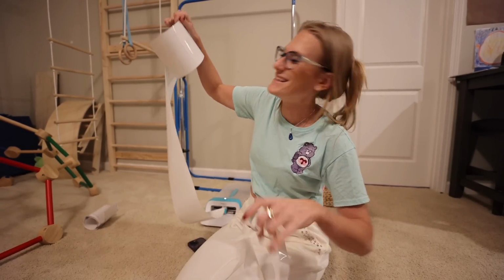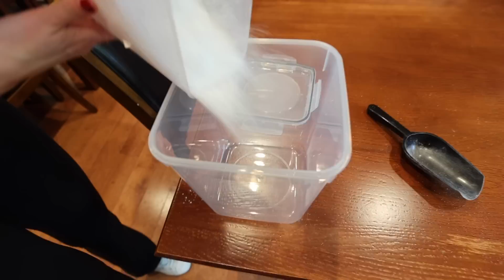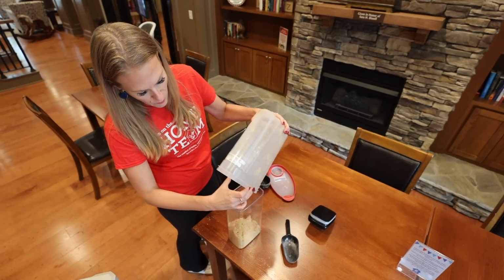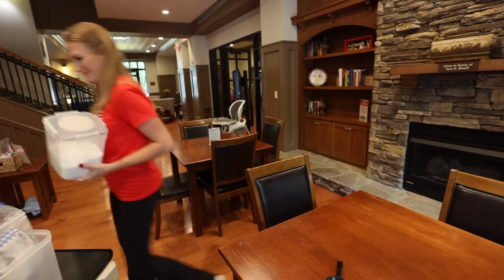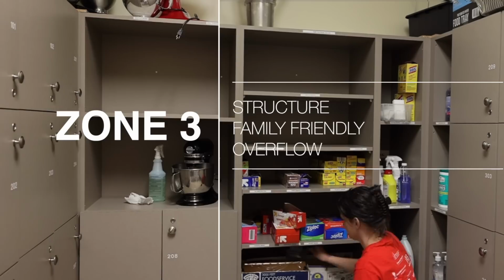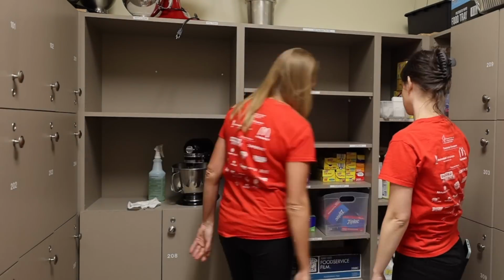Oh, that was so satisfying. Day 2 rolled around and we had to completely finish this project. And while the final space might not look that disorganized, the staff said this was one of their most troubled zones because there was no structure and it wasn't family friendly.